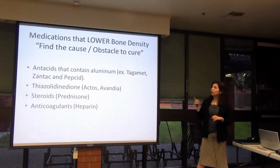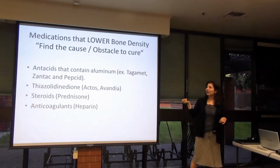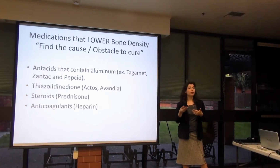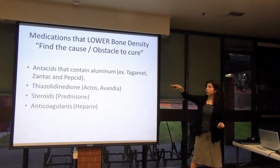So again, it goes back to that phrase, find the cause. If someone's taking antacids just for the symptoms of heartburn, can we find out why the person is having heartburn to begin with? We're trying to find the cause, whether it's a food allergy, whether it's stress, maybe it's a hernia, whatever the cause may be. In the meanwhile, maybe we could do some botanical remedies that can still protect the esophagus and not block acid absorption. So this is a big one.